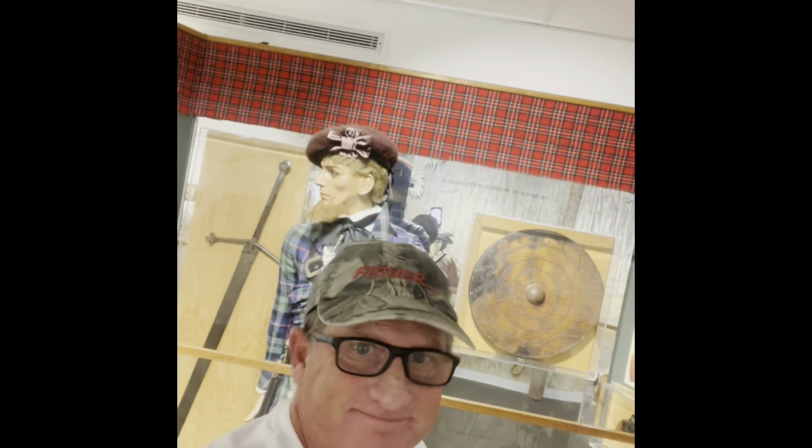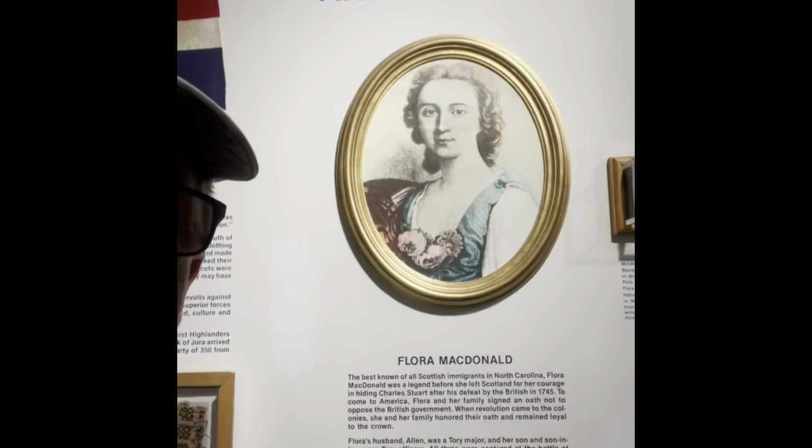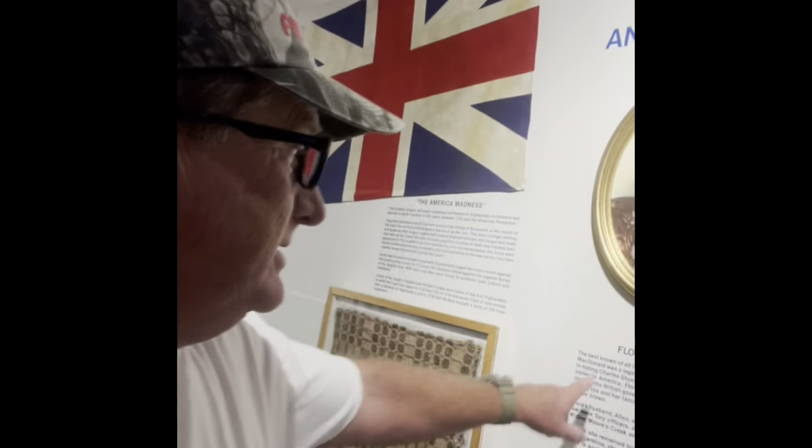Undoubtedly on this floor, my favorite part is right here. I just think it's really cool to come somewhere where, on my other history blogs, you will see where I've mentioned a woman named Flora McDonald. And this is her portrait and a little story about her. Actually, she's one of the most famous Scottish immigrants here. Like many of our own people, they signed an oath not to mess with the Brits. That oath got broke a lot, but there was a lot of heartbreak that came with that.